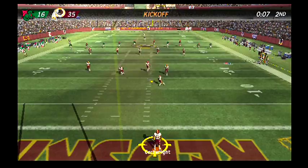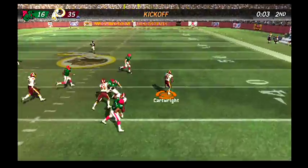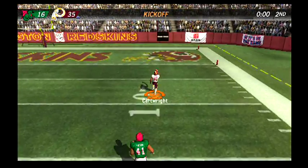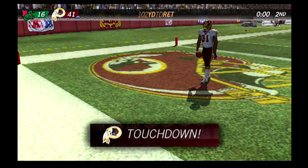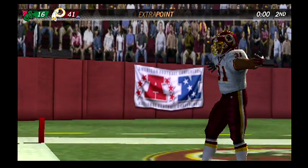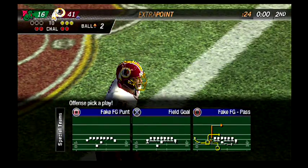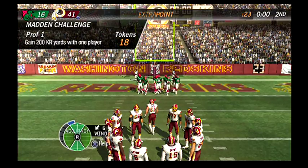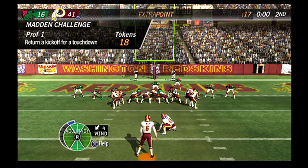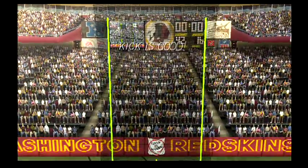Nice kick. Plenty of distance. This one is taken by Cartwright. Breaks free. High stepping to the end zone. And he'll take it all the way. Touchdown. You better kick it here. Number 6 comes in to attempt the point after. The point after is good.